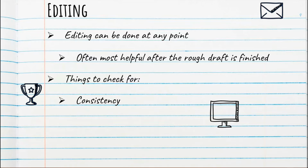Okay, you have to be consistent. You can't just change things up at the last second or whenever you feel like it. Plot holes. If there's a big gap in logic, you need to be able to work around it, fill it in, or do something with it. We'll talk more about that in a little bit.